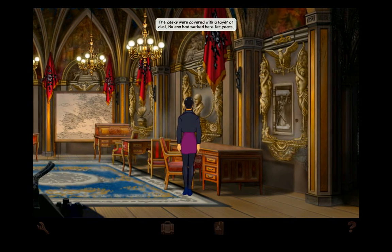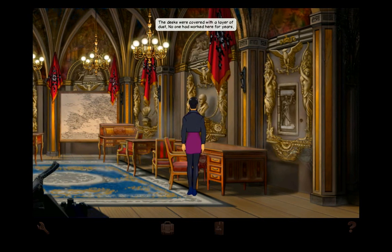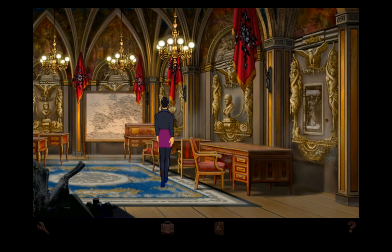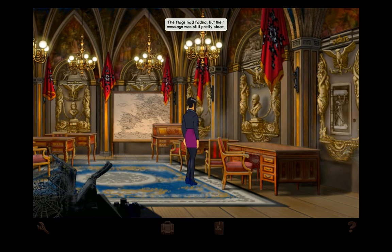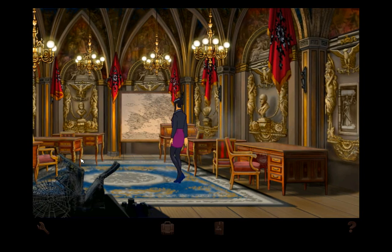The desks were covered with a layer of dust. No one had worked here for years. The flags had faded, but their message was still pretty clear. Fascist regalia, a message of hate.